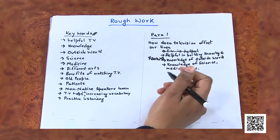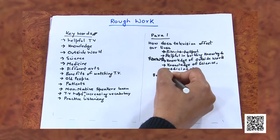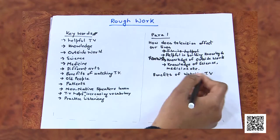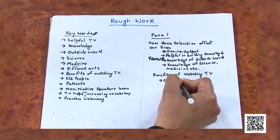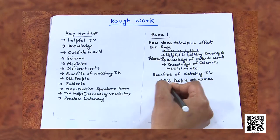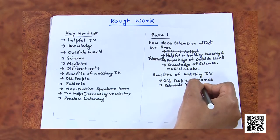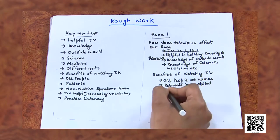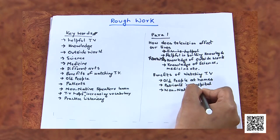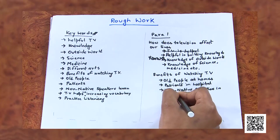Then I can say benefits of watching TV. TV benefits old people at homes. TV benefits patients in hospital. TV also benefits non-native speakers. In learning language. In learning vocabulary and listening.